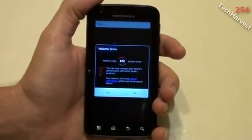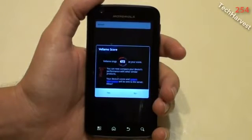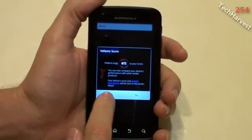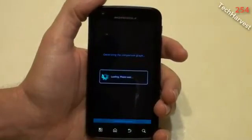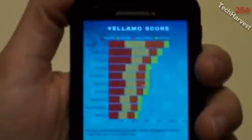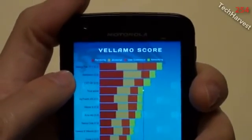I have a Vellamo score here. It says Vellamo scores 672 as your score. You can now compare your device's performance with other similar products. Your device's score and system information will be sent to the server. Should I allow it? Of course I would, because I want to actually see how it compares to the other phones. So here we go, here are the results, and the first one on the list here is the Galaxy Tab 10.1.